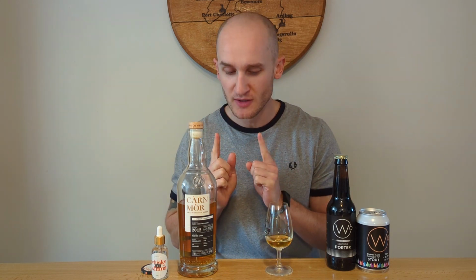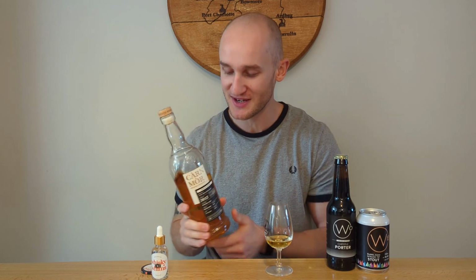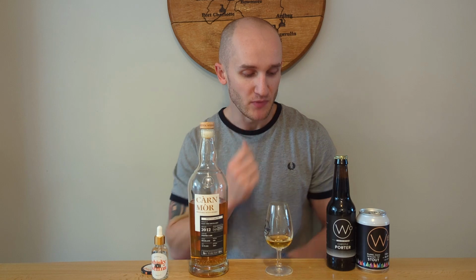Today we've got whisky and beer. I'm not going to drink both, I'm just having the whisky at the moment. But we've got a Carn Mor 2012, Glen Ord, which has been matured in bourbon for 9 years and then had an extra 12 months in a Wasted Degrees porter cask. Wasted Degrees are a microbrewery.